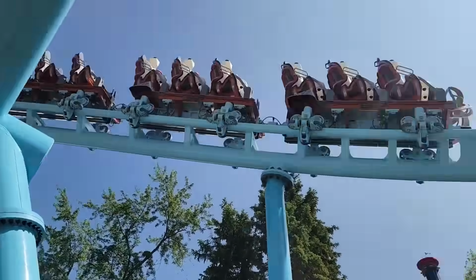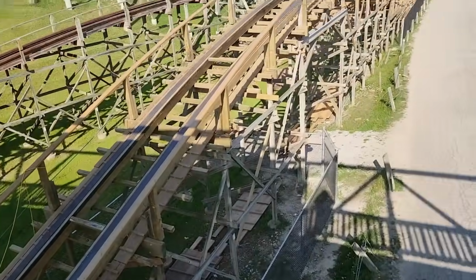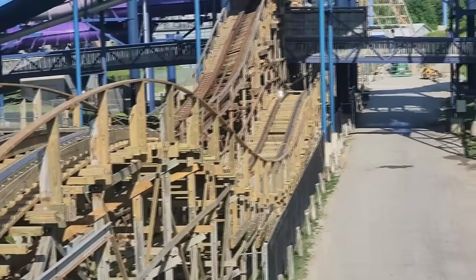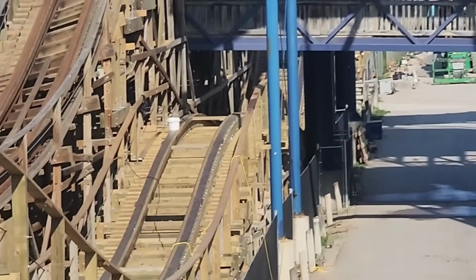Outside of that, I think that's everything. My team did let me know that all the running rails are complete on Mine Buster, so that's exciting. We should see testing starting any day now, but obviously take that with a grain of salt, as there could be errors in that statement. I believe that's all I have to share on Alpen Fury right now.